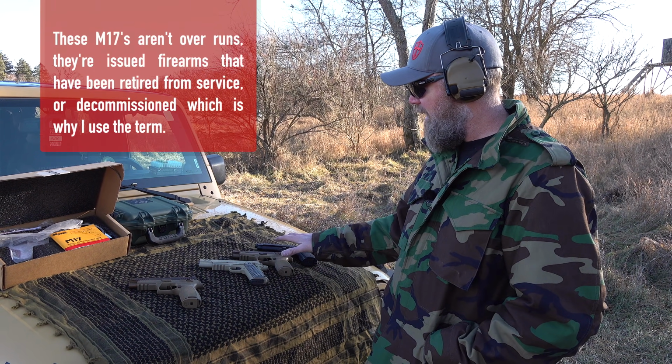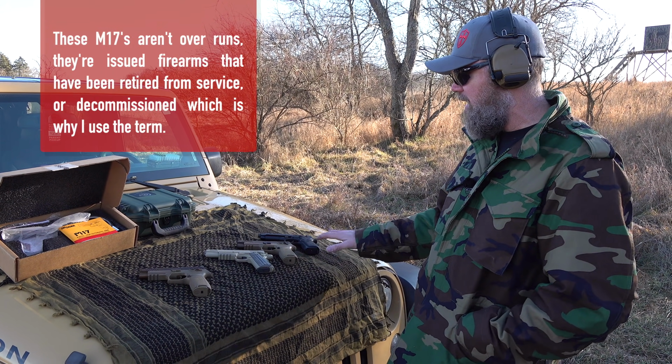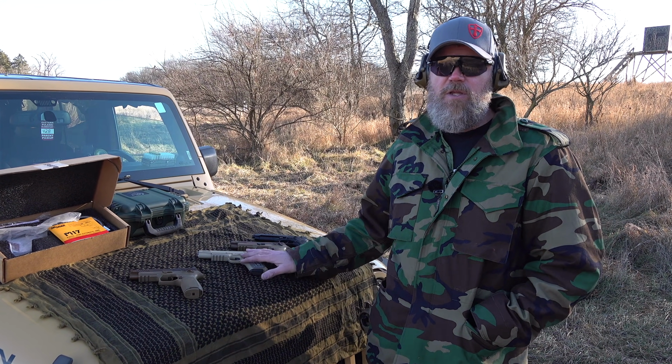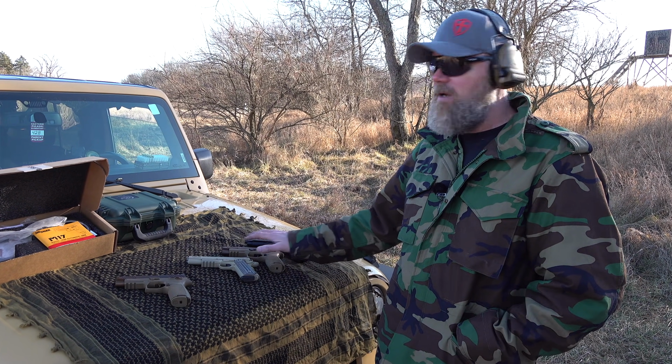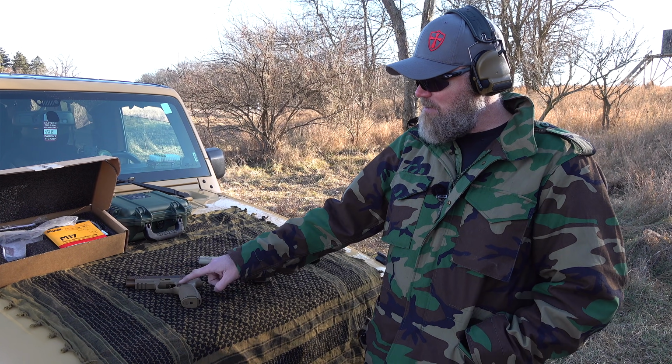Now, over here I have handguns that are U.S. military service handguns, recent handguns that were purposely built and sold to the U.S. public, and these were never used by the U.S. military. This handgun has been.